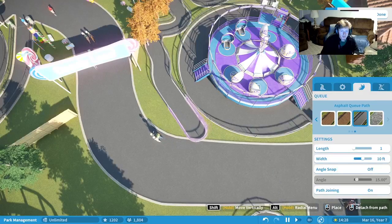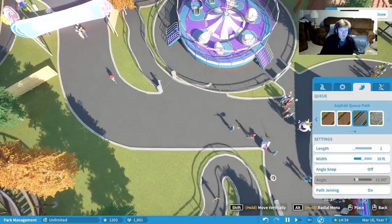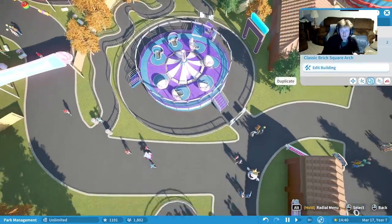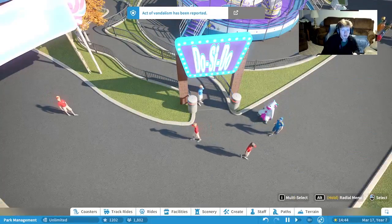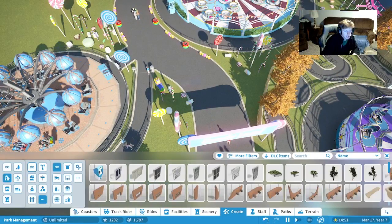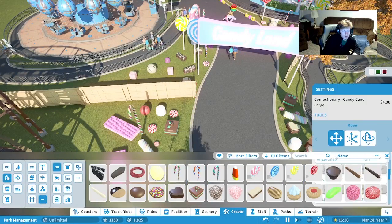Now, just for 1997. That's real ugly. Go there. 1957, we've got just a new entrance here for Do-Si-Do. New path leading through Candyland, so we need to add some candy. No, still need more, but I want these now.